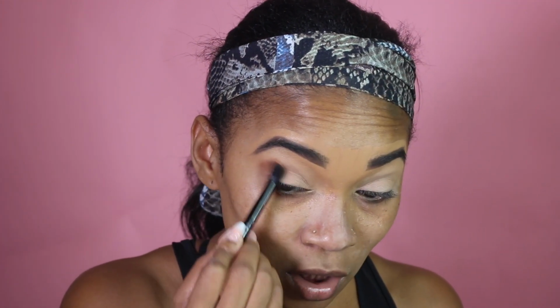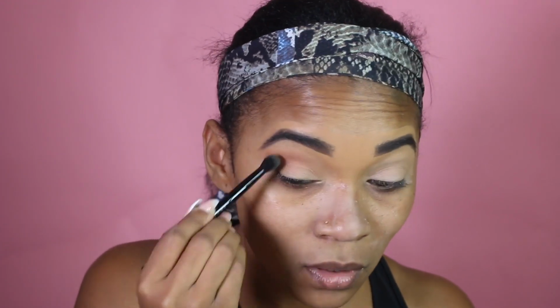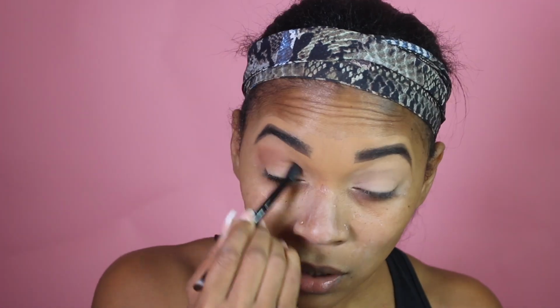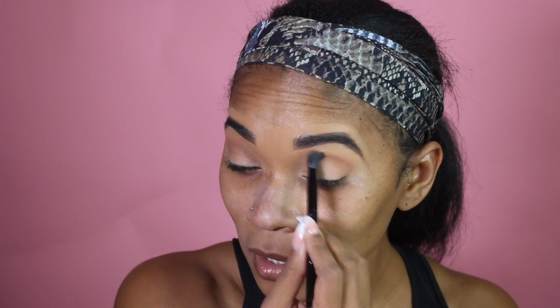Oh, that's like a real ginger shade too. Oh, y'all, ooh, okay. Oh, hold on, hold on. Now, this ginger shade is definitely pigmented. So that shade was, as y'all can see, very pigmented.